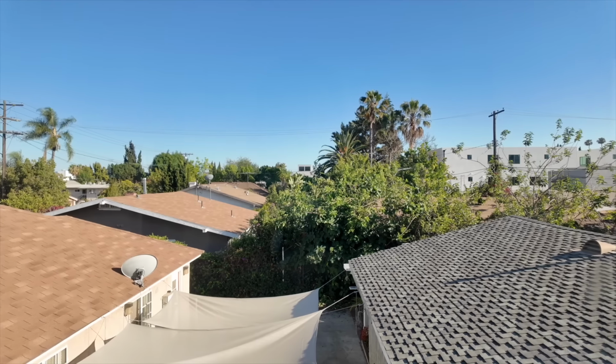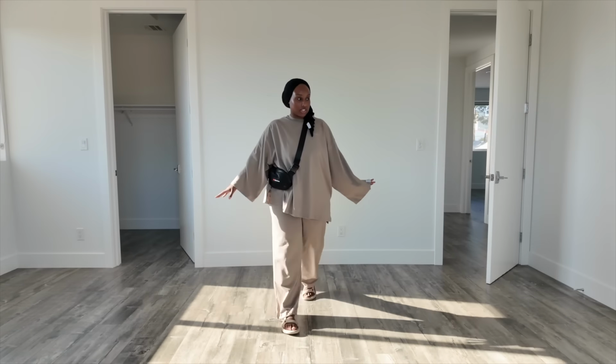So definitely stay tuned. Let me know what you guys think of the new place. This is going to be the new view. Oh, even this, look at how gorgeous this view is behind me, just of the trees and everything. I love it. I love it so much.